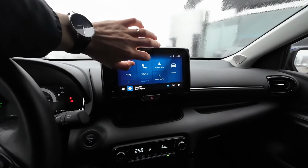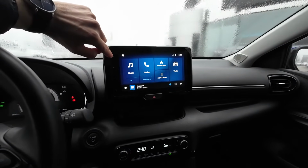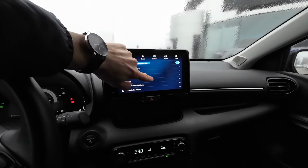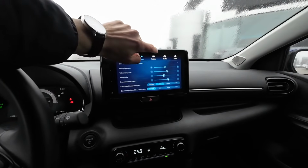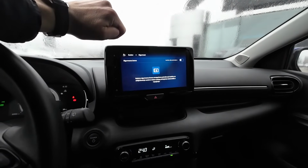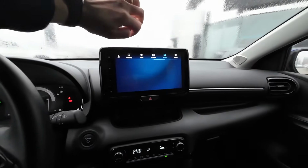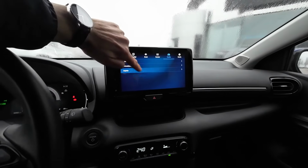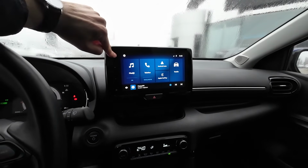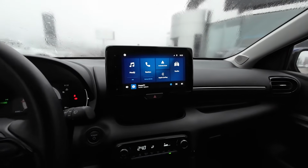I'll roll through some settings. Now we have all our media, sound system, vehicle. Let's go and check the safety. Okay, vehicle, lights, you can choose. Of course, you can play with it as much as you want.